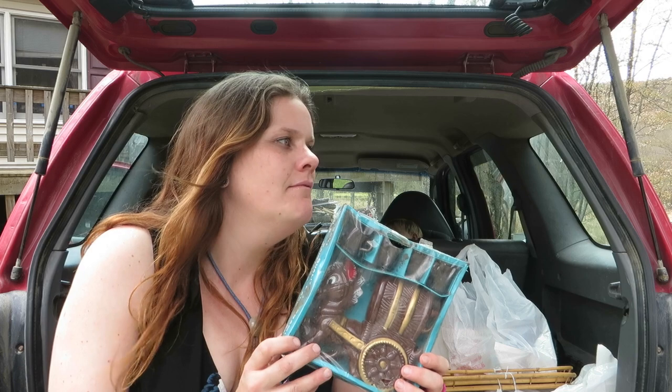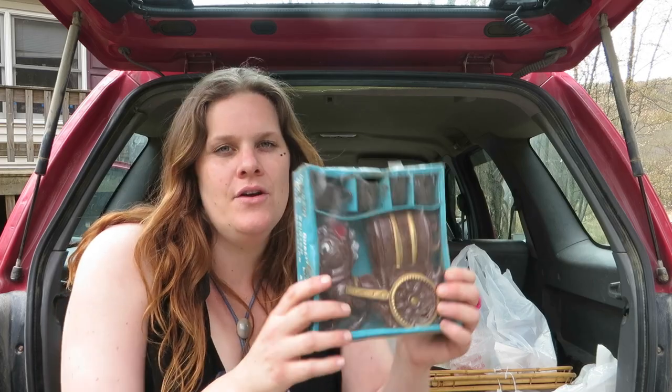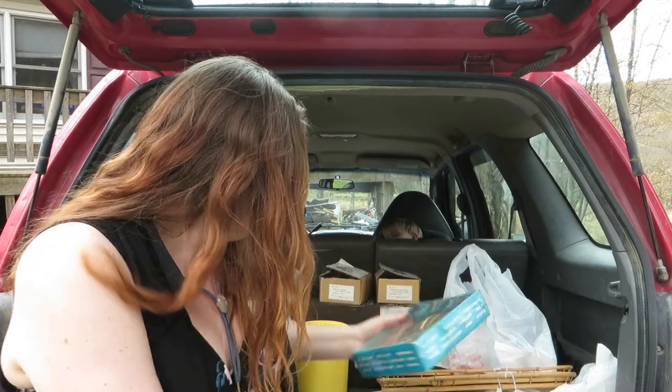Anyway, donkey decanter. He's carting a barrel. So that's pretty cool. Hopefully you can see it through there. Yeah, you can see it pretty good. It also has four brown little handled shot glasses that go with it. And I think I paid $5 for that guy.